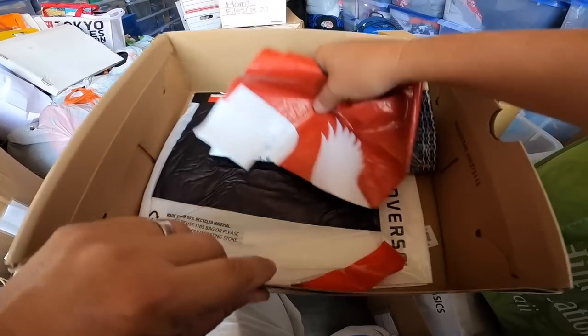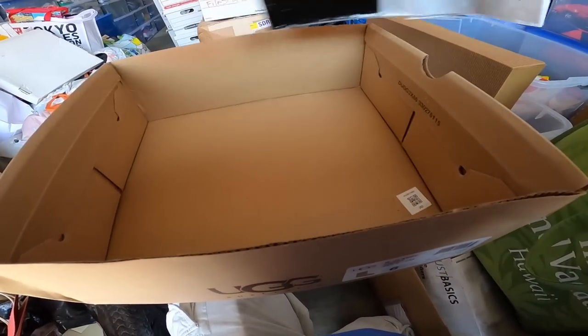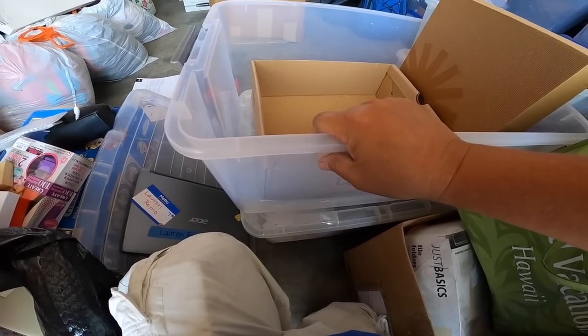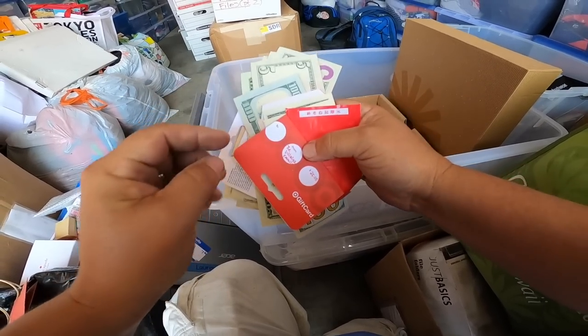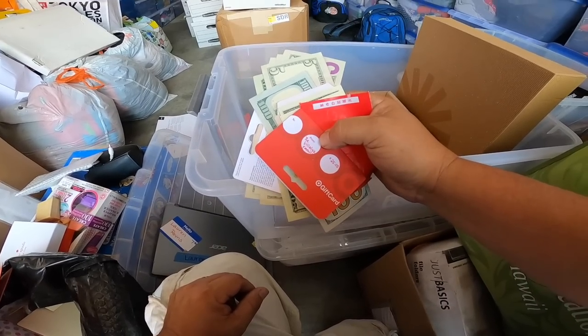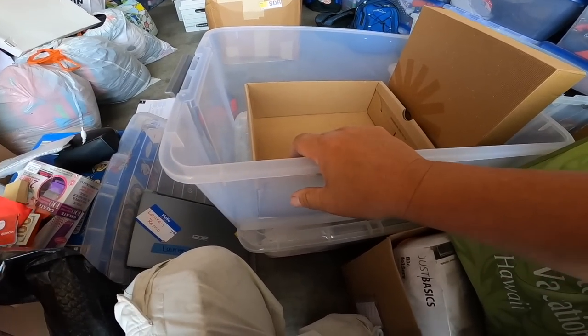Bags. Okay, alright, well, you know what, that was heck of fun. Oh, wow. Guys, we found all this money and gift cards. It really does happen. It hasn't happened like this for me for a while now. Oh, man. Love it.